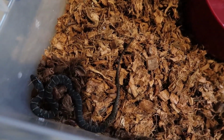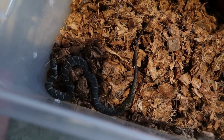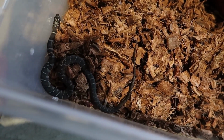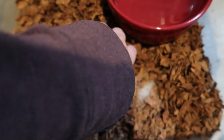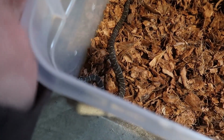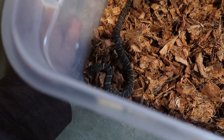I'll feed them fish, live fish, a couple times a week, along with fish fillets. I'm trying to get them on rodents, but they're not into it now. Of course, he's still young, so he has plenty of time to decide if he wants to get into rodents or not. And then, of course, just some thick reptichip. They are just insane little guys. They really do calm down once you get them out for a while.